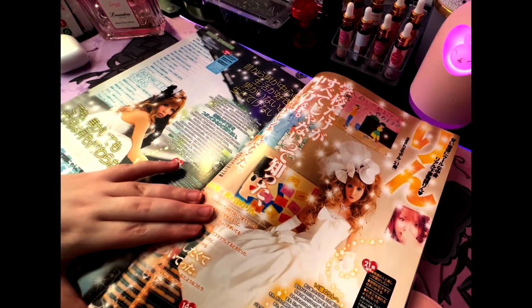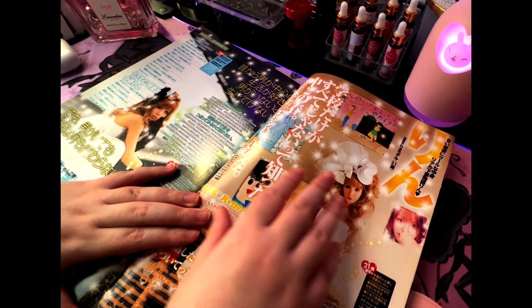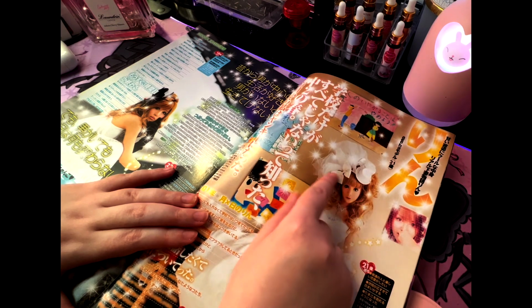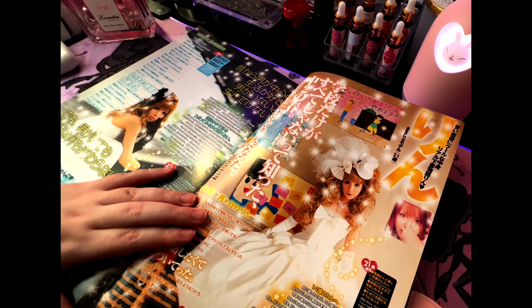Alright. Wow. This page is wild, right? So we have this big hime here and this dress and everything. And this is crazy just in the sense that we have a mini hat and bows and pearls and just, wow, it's a lot. This is definitely an editorial piece.